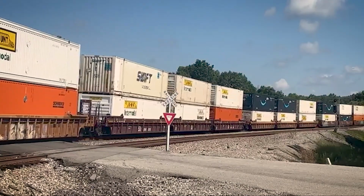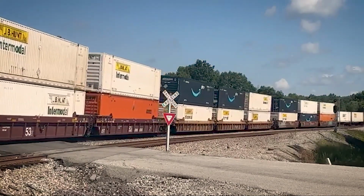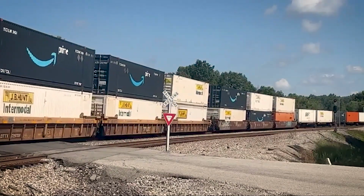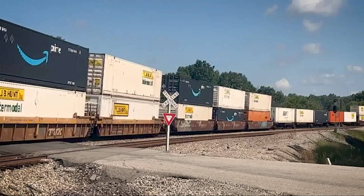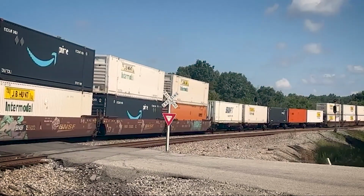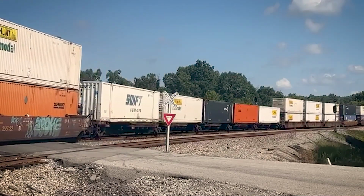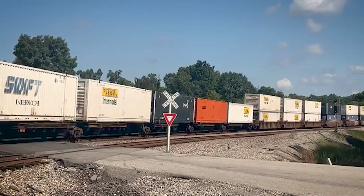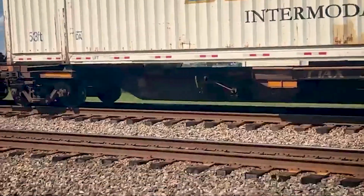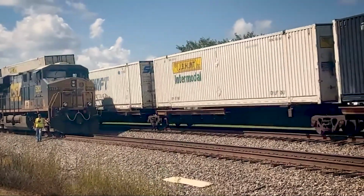Appreciate everybody joining me today here on Jim Pearson Photography. If you just joined me, this is IO25 heading south, and it's meeting a local, L391, here, and behind L391 is IO28. Here's the north end of Kelly, Kentucky, on the Henderson Subdivision. Got a roll-by inspection going on here.